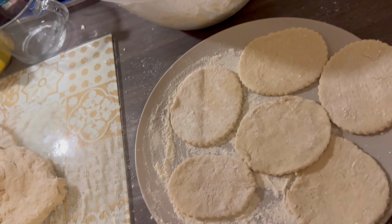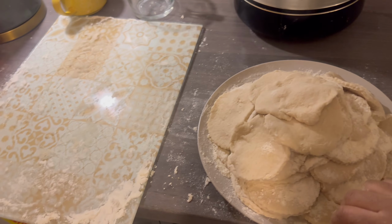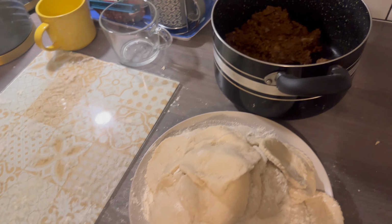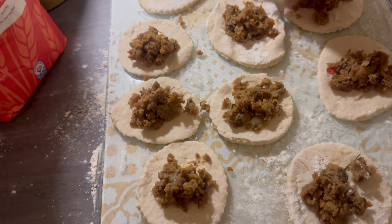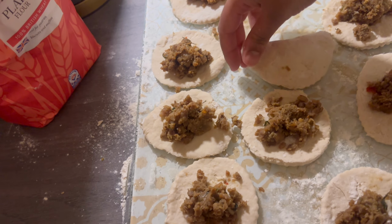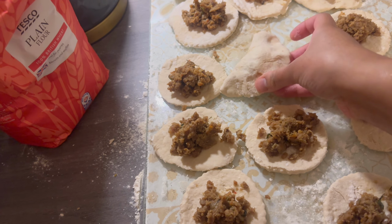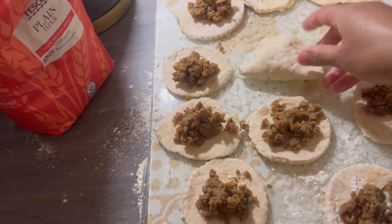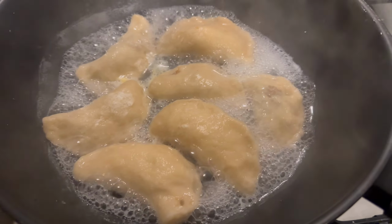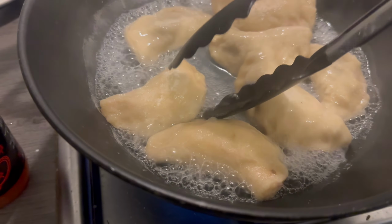And then I started to make the dumpling cases. I like to make them quite thick. You don't have to, it can be thin, but I quite like them to be thick. So once that was complete, I filled the dumpling cases with some mince and I just sealed them together. I didn't do it perfectly, it was just pressed down just to make sure there was a seal. And then I boiled them in some water. And again, it doesn't have to be perfect.